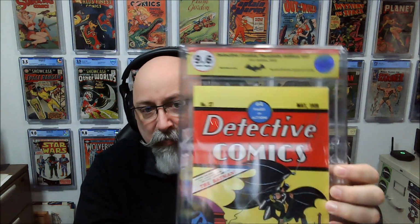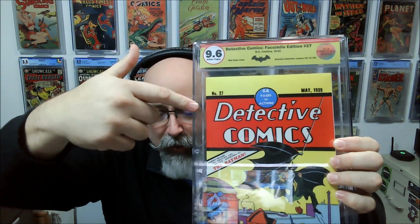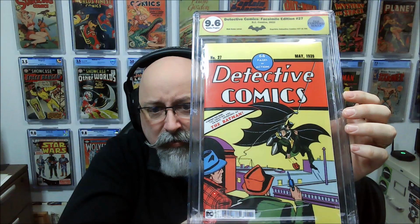But so this is Detective Comics number 27. This is the facsimile. Now, I did have these done with custom labels. So this is the custom label that I had. They put it in with the red and yellow to match the red and yellow here, and then they added a little bat symbol there. Came back in 9.6, which actually really surprises me.